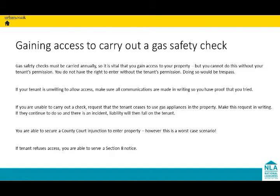Absolutely, yes. We can certainly advise whether something is balanced or enforceable, absolutely. Okay, so perhaps a bit more of a simpler question. How do I check that my engineer is qualified to do a gas safety?